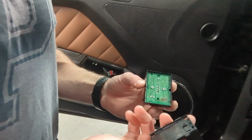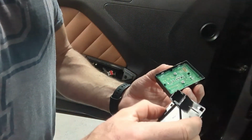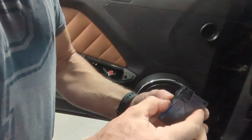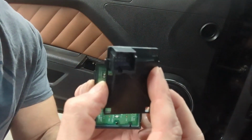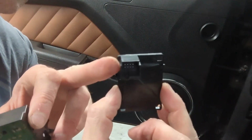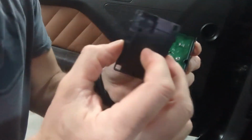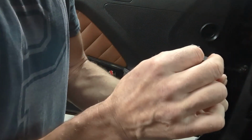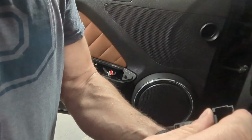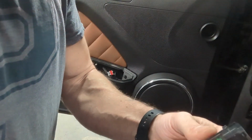Now, make sure that this is properly lined up. Now these, I don't know if you can see that. There's a bunch of little holes in this. That's gonna all be aligned with these little tiny pins. They're like needles. Okay, I'll take my time here. Make sure I don't bend anything.